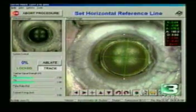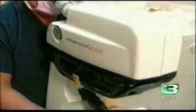What is it? How does it work? Is this the new deal? Here to explain this new technology is Dr. Brent Reed of Griffin and Reed Eyecare. Dr. Reed, always nice to have you here on the program.